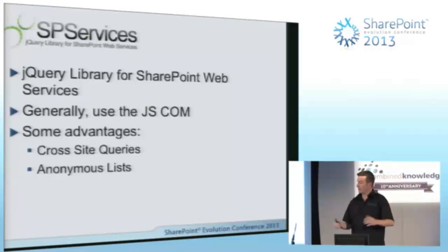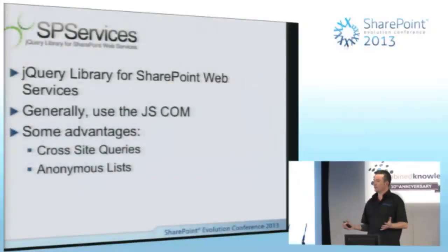Now, those have been deprecated in SharePoint 2013, and really the JavaScript client object model is replacing a lot of what SharePoint web services used to do, but there are still a few things where the SPServices framework comes in handy. So the specific ones where it comes in handy is when you need to do a cross-site query, so you need to get data from a different site collection, or whether you'd like to query a list anonymously. Those two things are very difficult to do using the new JavaScript object model that comes with SharePoint 2013.